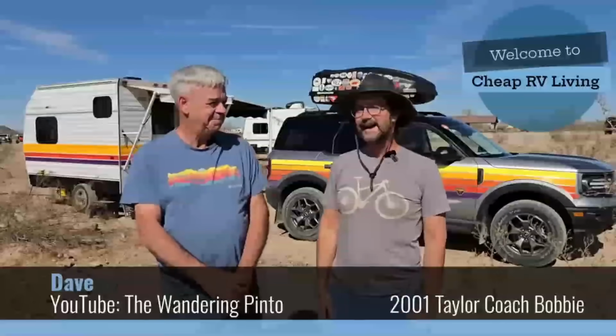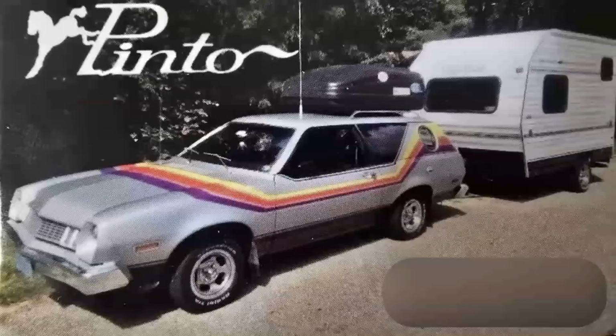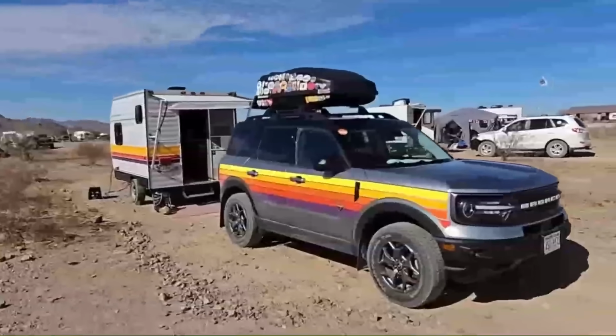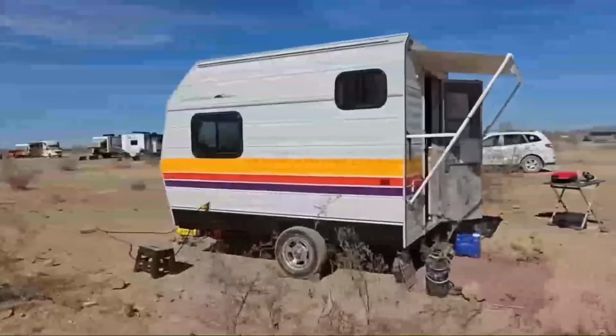Dave, tell us a little bit about your cool striped setup that you have going on right now. Okay, trailer is a 2001 Taylor Coach Bobby, a really lightweight trailer made in Canada. And the reason we have that is my original, or still, alternate tow vehicle is a '78 Pinto Cruising Wagon. I don't know if you ever remember with the stripes and the bubble window from the 70s. So then I ended up buying this Bronco a couple years ago and striping it in a similar style theme to the 70s, and then I carried it down to the camper.